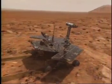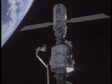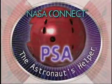NASA uses robots to do things that are too dangerous for humans. Robots are used to explore planets and even maintain and repair the outside of vehicles, such as the International Space Station. Hey guys, did you design your robot to do things that are too dangerous for you to do, or too tedious? Robots are the tools that allow scientists to reach beyond the Earth to other planets.